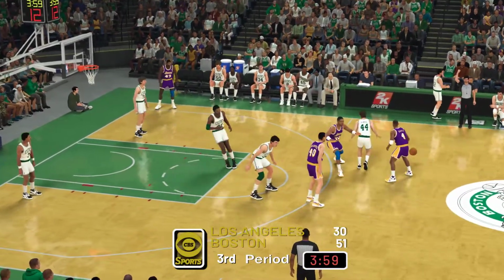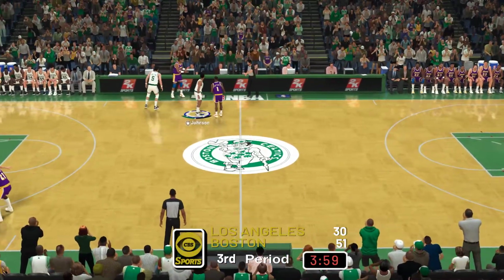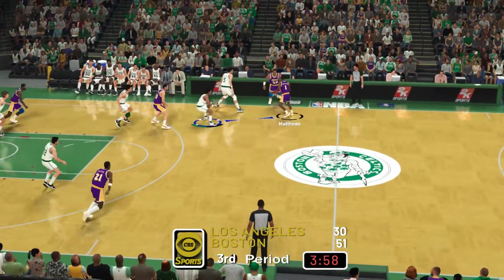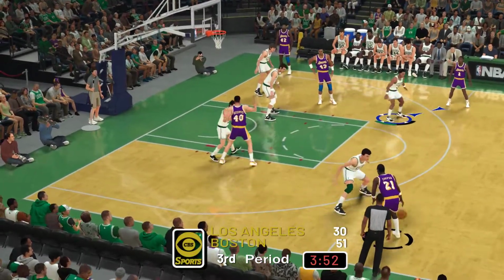Scott with the ball. Walton's checked in for the Celtics. Seaston comes in for Ainge. Cooper, he's checked in for the Lakers. Here is Matthews. Here's Cooper. He's got 5.